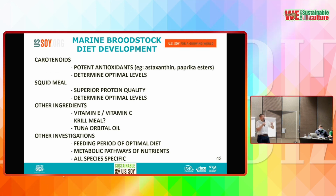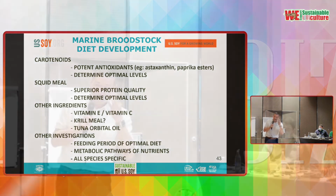What are their effects? Carotenoids, as we mentioned, are potent antioxidants, mainly astaxanthin and paprika esters. The spirulina did not give good results, but it can be checked because obviously it is more readily available.